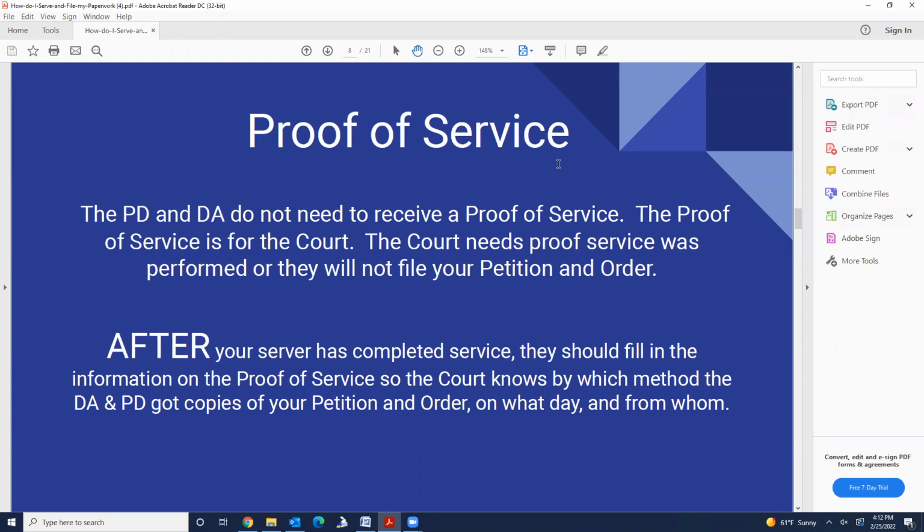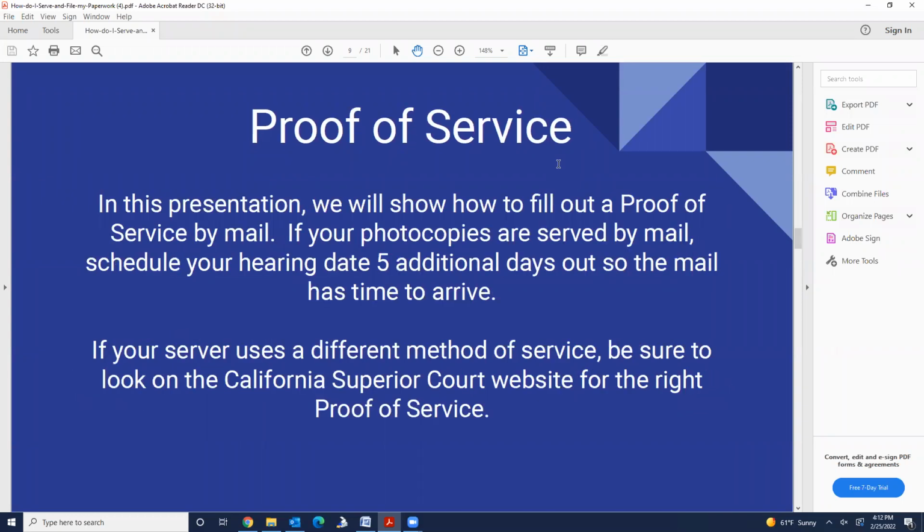So only after your server has completed service, they should fill in the information on the proof of service form so the court knows by which method the DA and probation got copies of your paperwork, on what day, and from whom. So I know right now this sounds a little bit abstract, but we're going to actually show you what that means in this presentation. We're going to do that by showing you a proof of service by mail.